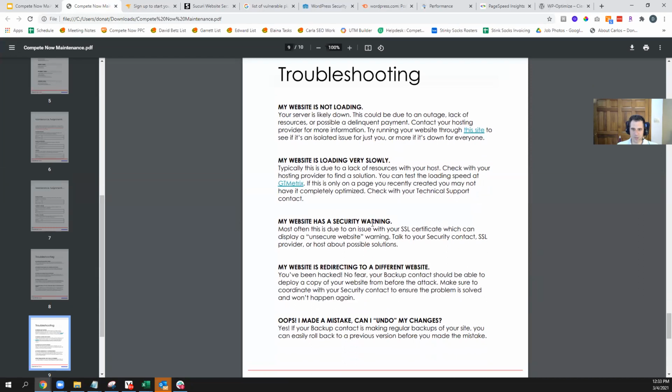This one happens less and less, luckily, because SSLs now kind of just auto renew. But if you ever go to your website and it says it can't connect to a secure connection, that usually means that the SSL has expired and needs to be reinstalled. The host can help with that, as well as your web company. But that's definitely becoming less and less frequent now that the SSLs are just being auto renewed.